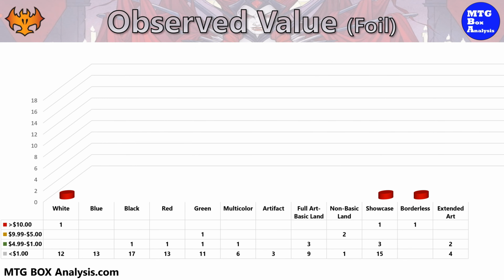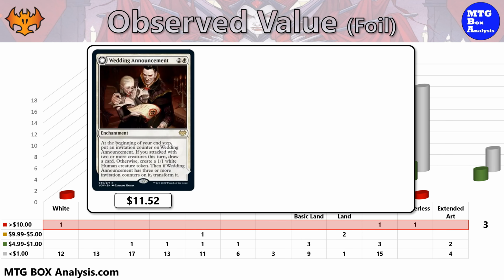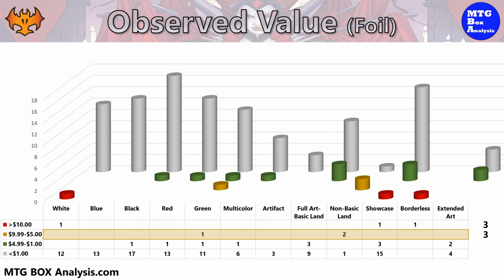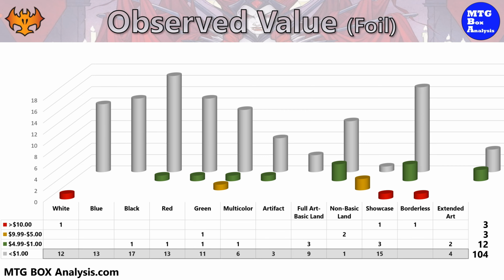In the foil space, we did much better, seeing 3 cards valued over $10, with the Wedding Announcement valued at $11.52 from the main set, the Showcase Toxwell the Corrosive valued at $12.39, and the foil borderless Chandra Dressed to Kill at $15.46. We also saw 3 cards valued between $5 and $10 and 12 cards in the $1 to $5 range. The other 104 foils in the box are currently valued less than $1.